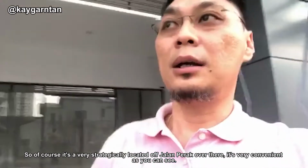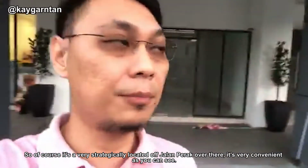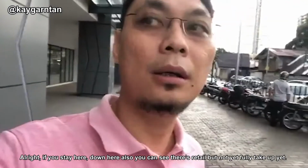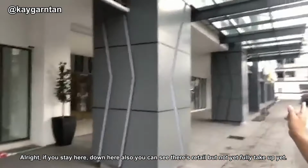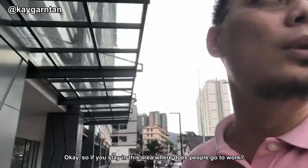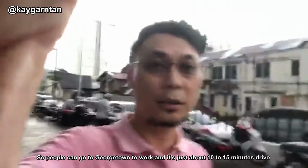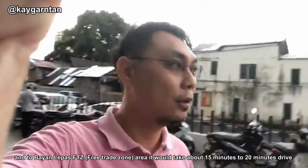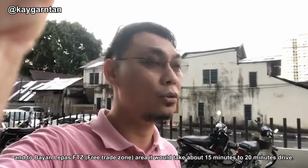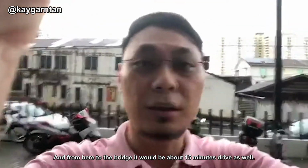Of course it's very strategically located off Jalan Perak here. It's very convenient. As you can see, just walk out there, there's a lot of stalls. If you stay down here, you can also see there's retail, but not taken up yet. If you stay in this area, where do people go to work? People can go to Georgetown to work, and it's just about 10 to 15 minutes' drive, and to the Bayan Lepas FTZ area it will take about 15 to 20 minutes' drive. And from here to the bridge it will be about 15 minutes' drive as well.